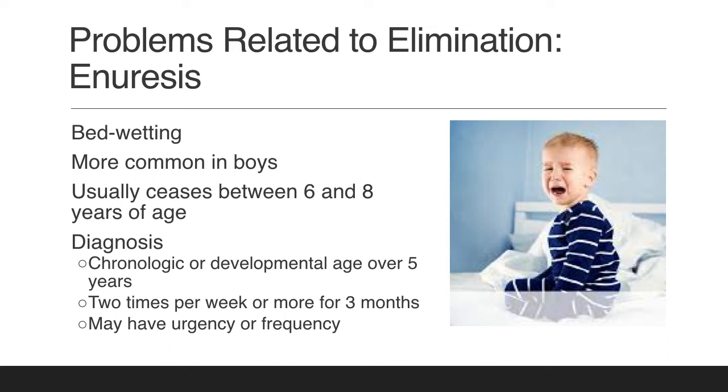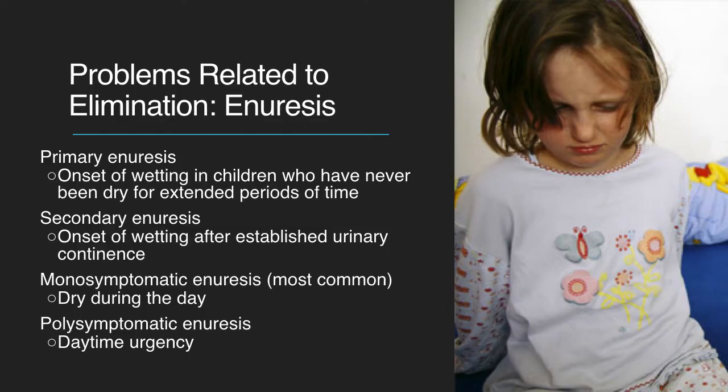The diagnosis is usually chronological or developmental, age over 5 years. The bedwetting happens 2 times per week or more for 3 months, and they may have urgency or frequency when they wet the bed. Some of the problems related to it: primary enuresis is onset of wetting in children who have never been dry for extended periods of time. Secondary enuresis is an onset of wetting after an established urinary continence. Monosymptomatic enuresis, which is the most common, is they're dry during the day, but they wet during the night. Polysymptomatic enuresis is daytime urgency.